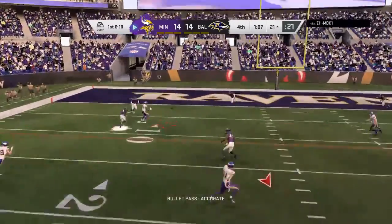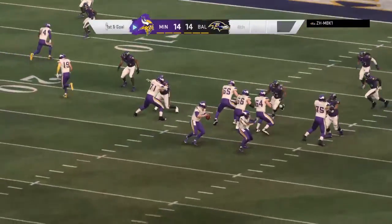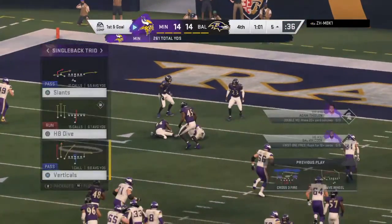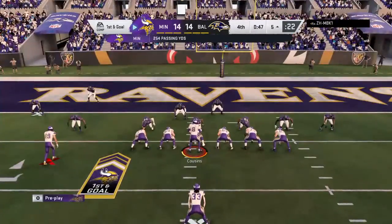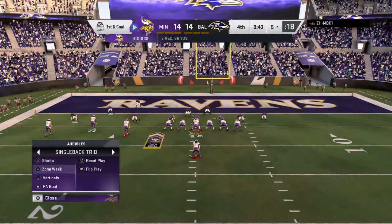Here's Cousins. It's complete to Diggs. And able to get him down, but he does reach the 5. Another strong gain on the last 2 plays. They've moved it a combined 33 yards. A game-winning field goal would be a chip shot from here. Let's see how they play it on 1st and goal.